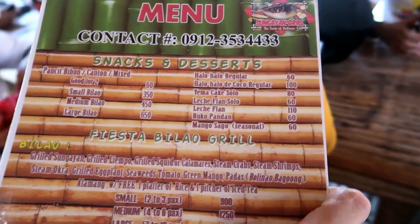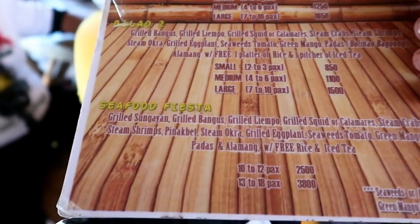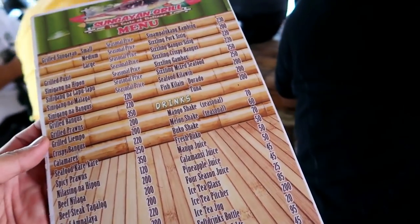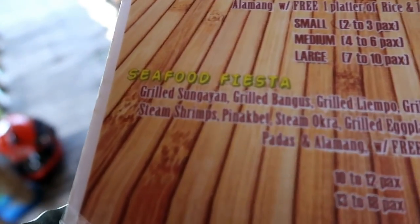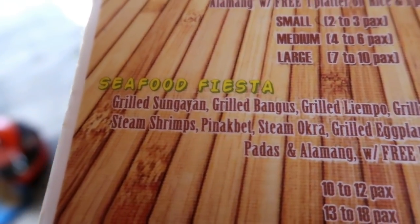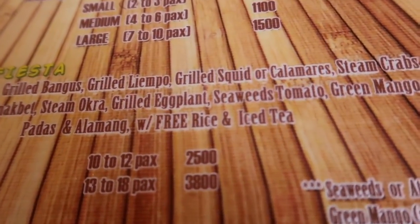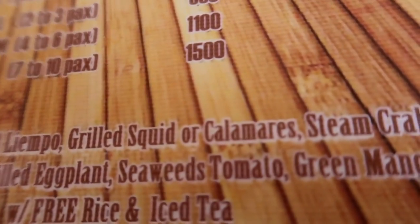Halo-halo. Ito yung in-order na. Lahat na, 18 na halo-halo. Alright. So, ito yung order namin. Unfortunately, walang grilled sungayan. So, papalitan nyo ng ibang fish. And wala rin daw calamares.